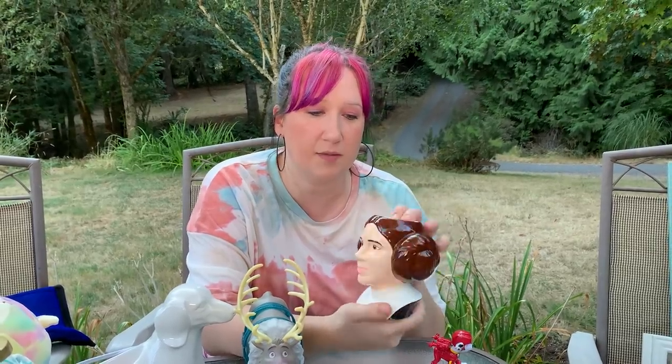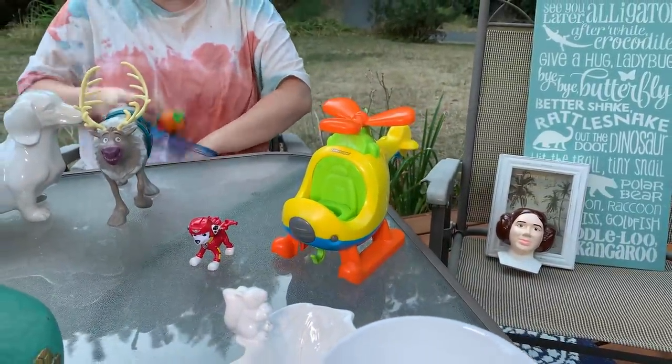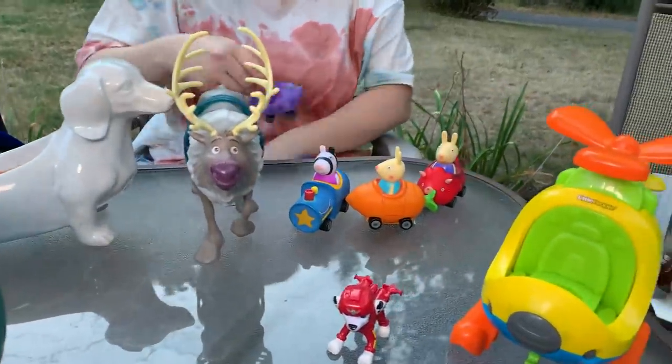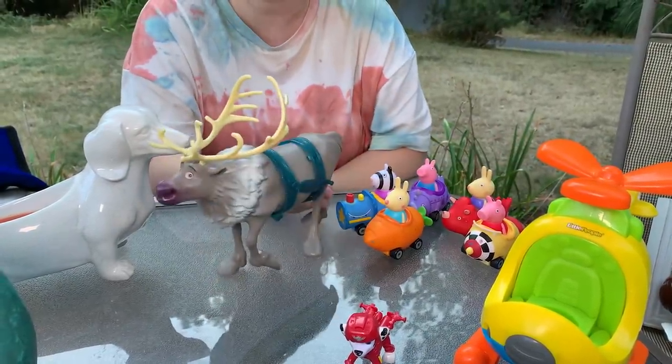And the mug, we had a little accident. And when I went out to the car, the back of it broke. So maybe glue it on. We got a couple trinkets here. This is a Little People little airplane, and then the Peppa Pig originals. Look at these Peppas, these are classic originals, and a Sven.